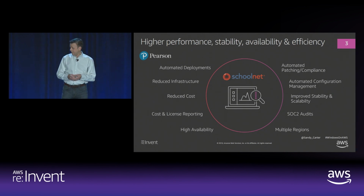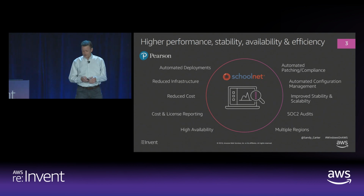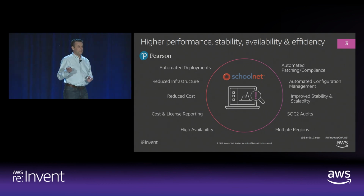We have had, and I need to find some wood to knock on somewhere. No, it's plastic. 100% uptime since we went live in AWS. I hope I didn't just jinx something there, but the uptime has been phenomenal, and the customers have most definitely appreciated that as well.